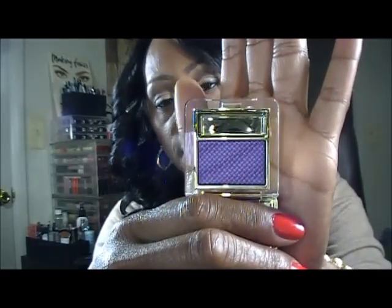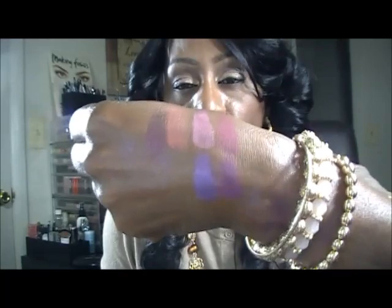This next one that I got is called Electric Orchid, and this one is also a Vivid Shine. And here, let's get this little plastic out of there. Here is Electric Orchid. There it is, swatched on my finger. And here it is, swatched out on my hand.